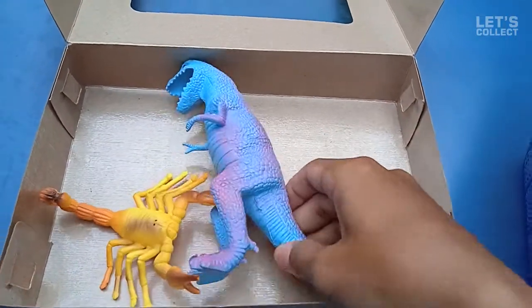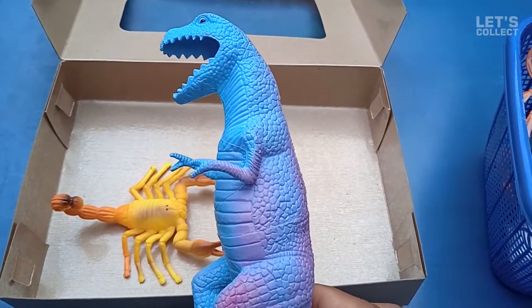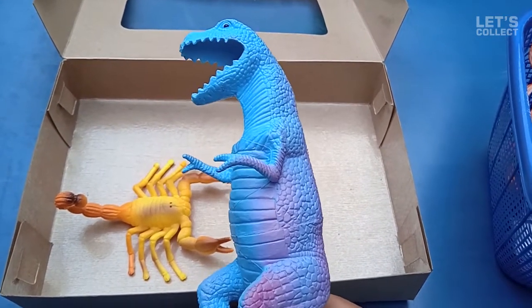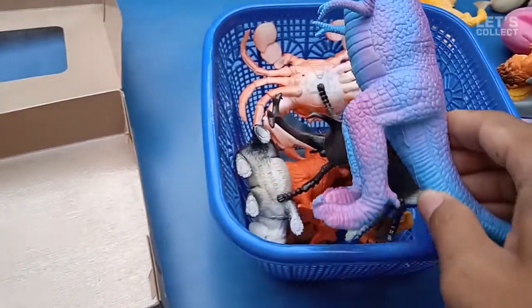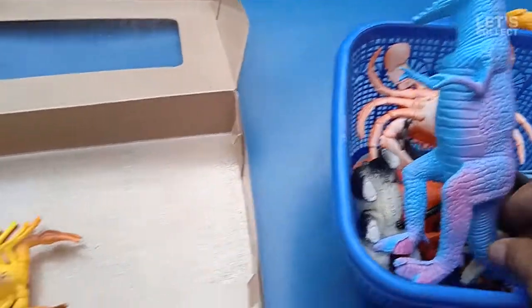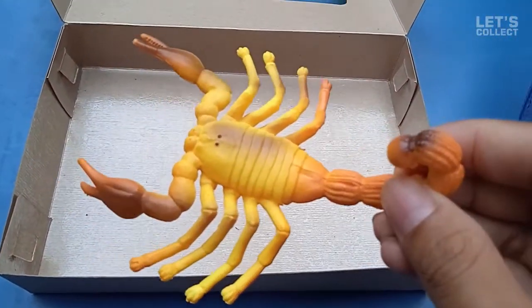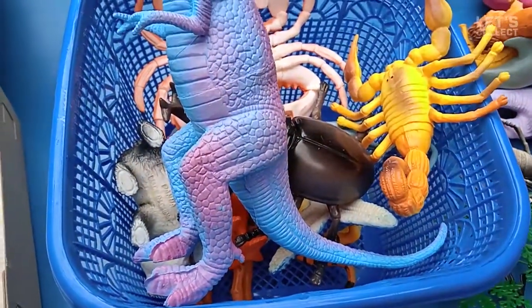Wow, this is so big. The biggest one is dinosaur. Wow, T-Rex. Tyrannosaurus dinosaur. Let's collect it. Wow. Hey, what is this? Scorpion. Nice scorpion.